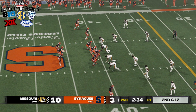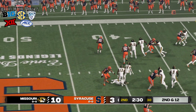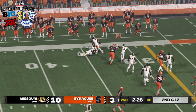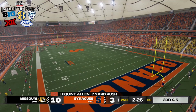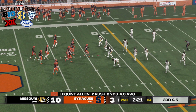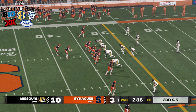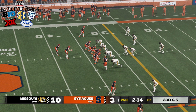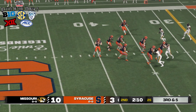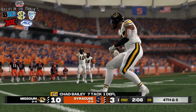4 down. 34. Allen off the left side. And he carries the ball for a nice gain. They'll line up with 5 wide receivers. Here we go. X7. Motion. Go! Gets rid of it quickly, and that was almost picked.